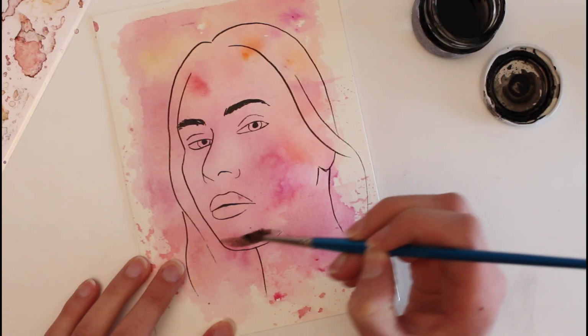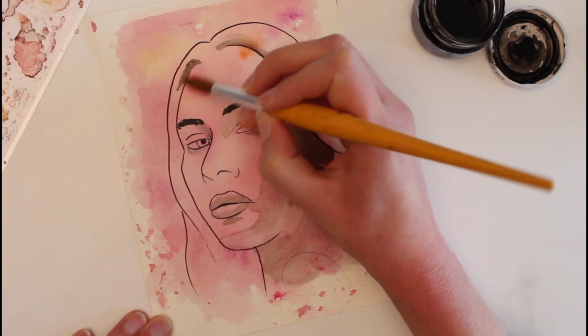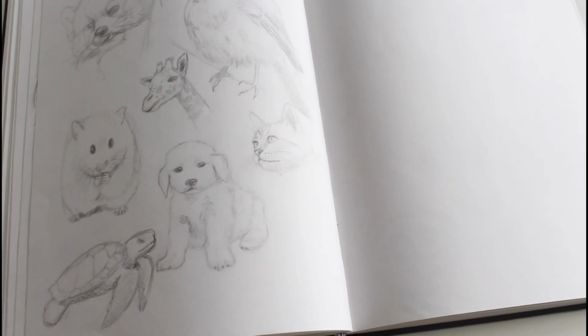I then moved on to a portrait using ink and, well, watercolor for the background. Finally, I wanted to finish some of my sketchbook pages, but I only managed to finish one page, adding a quick 7-minute sketch of a turtle.